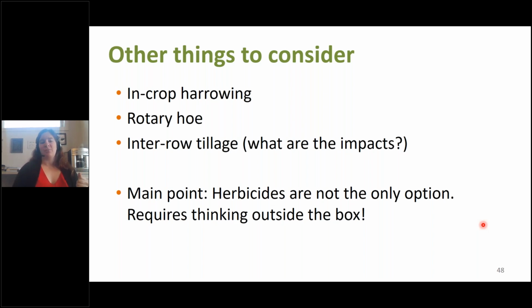Inter-row tillage is one that I'm really intrigued by. All three of these implements have been studied a fair bit by Dr. Steve Shirtliff at the University of Saskatchewan. And both Steve and Dr. Martin Entz at University of Manitoba have worked on the inter-row tillage a little bit, but mostly focusing on the weed control side of things. My question would be, what are the impacts of using an inter-row tillage in a no-till or reduced till system?